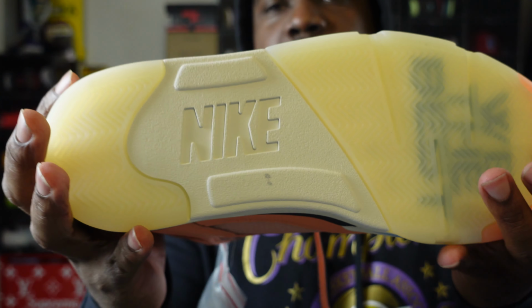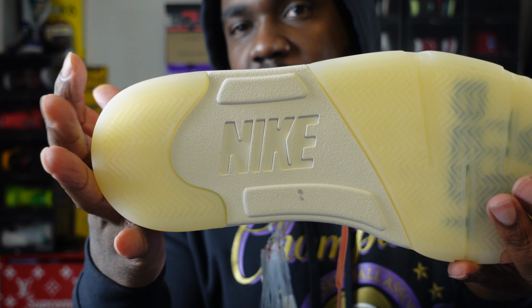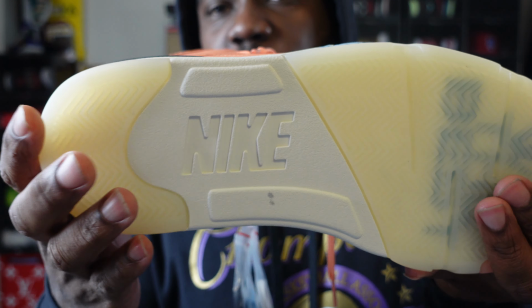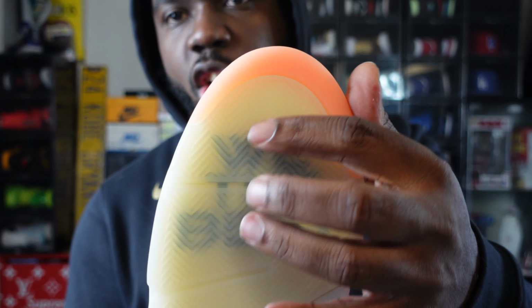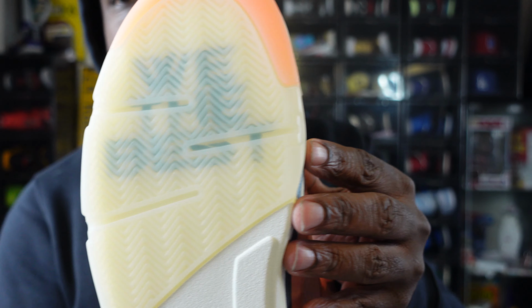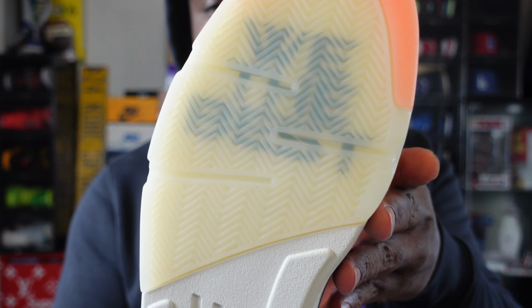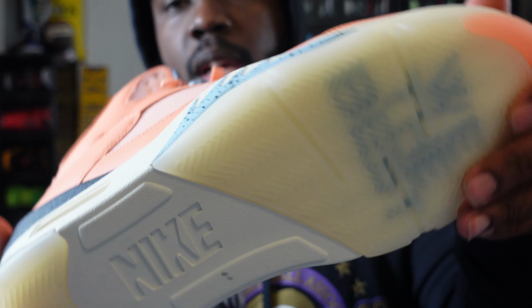The bottom is a mix of OG. As you can see, it looks a little yellow, but it does look clear. So a mix of an OG, nostalgic Nike logo there with some futuristic stuff. So you see the peach or the crimson creep on the bottom. That is dope. Just like a sunrise. And it reads, "We the best." It looks like it may glow, guys. In another video, I hit it with the black light, but I don't want to make this one too long. This is the right side.